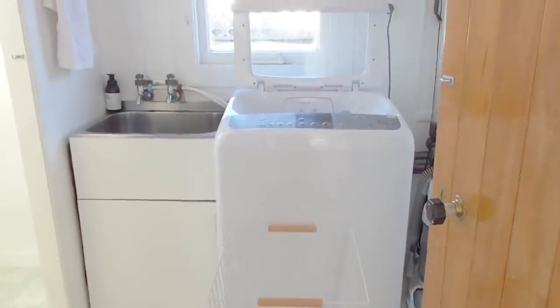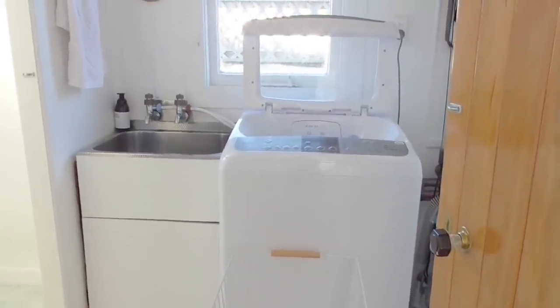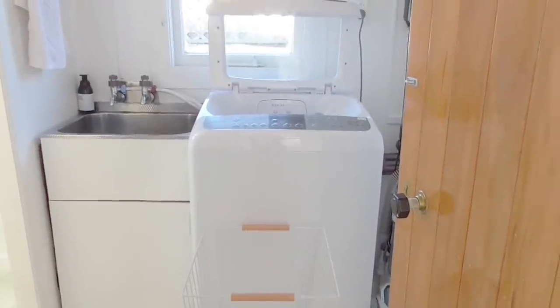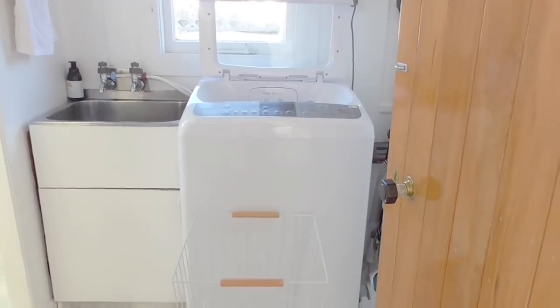And my load of washing is finished, but I don't have time to hang it up before I take Lockie to school, so I'm just going to leave it there with the basket right there. As soon as I get home, that'll be the first thing I do, is hang that outside.